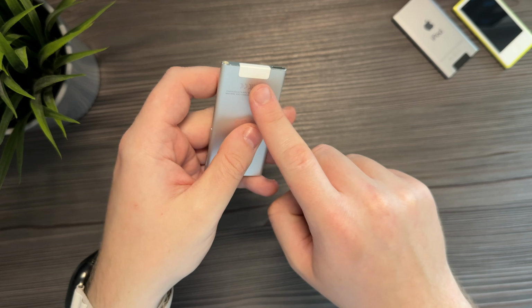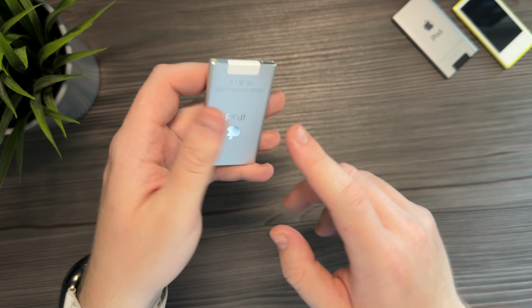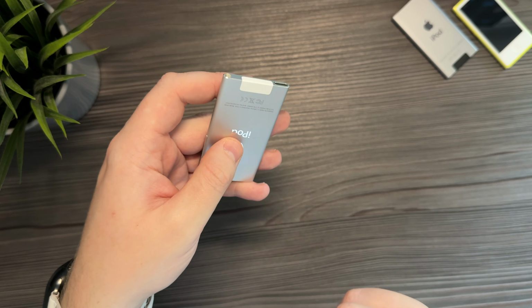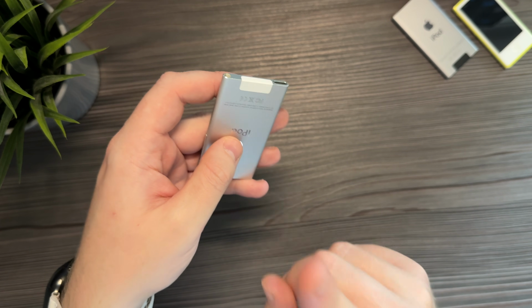Oh, and do you see this white plastic cutout? This is actually a pass-through for the antennas. But what antennas? It didn't have Wi-Fi and it didn't have cellular, but it had Bluetooth. And yes, this was the only Nano to ever ship with Bluetooth. But we'll get to that later.